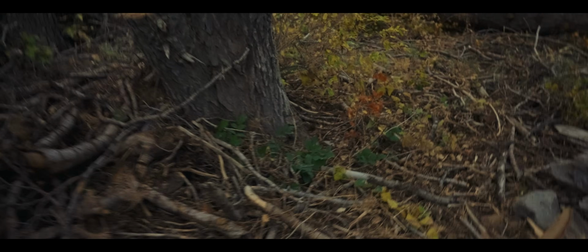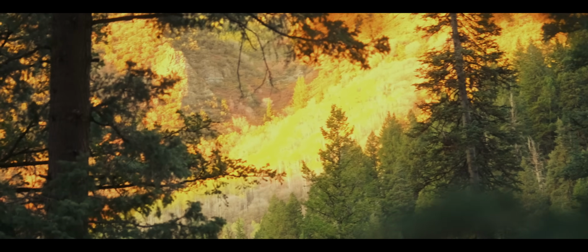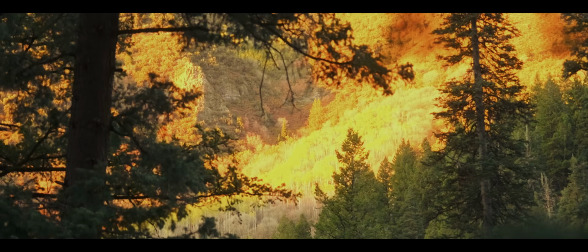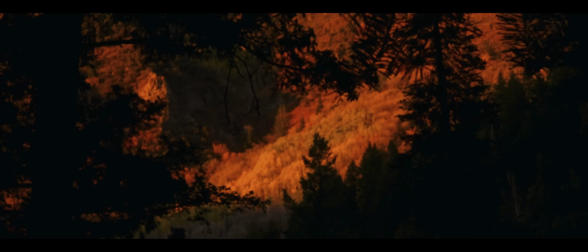Okay, so I've actually spotted, I'm gonna bring you guys into the bush real quick, a really nice patch of trees through there. Not sure if you can see that. Right there, glowing. So I'm gonna try and take a picture of those real quick.